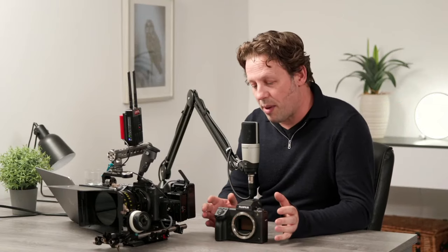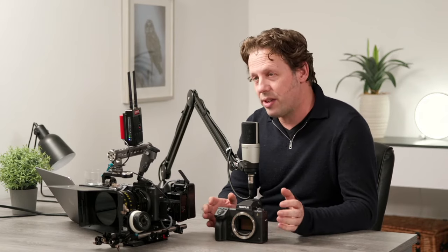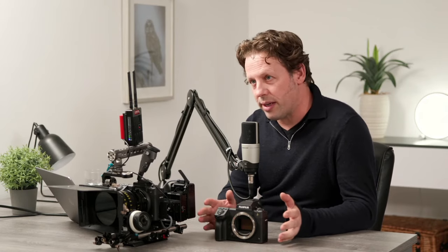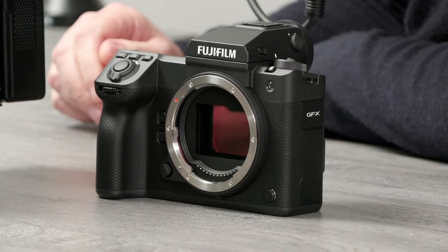But with this camera, the video focus, the video tools, what it can actually do, have gone to a completely different place. Absolutely. We've got this enormous new sensor. This is what it's all about. This is why you would end up with this camera over any of the full frame cameras from different manufacturers on the market or even Fuji's own Super 35 ones. It's about the sensor.